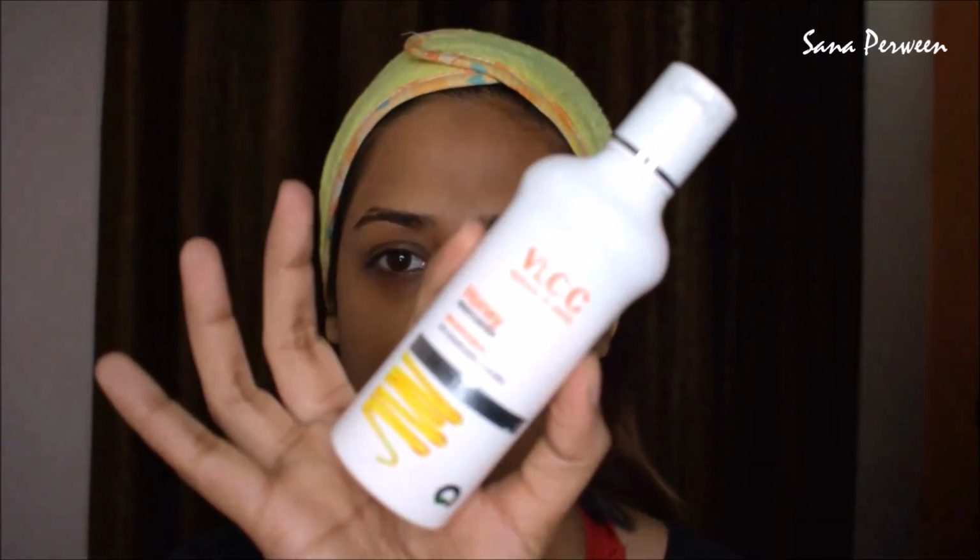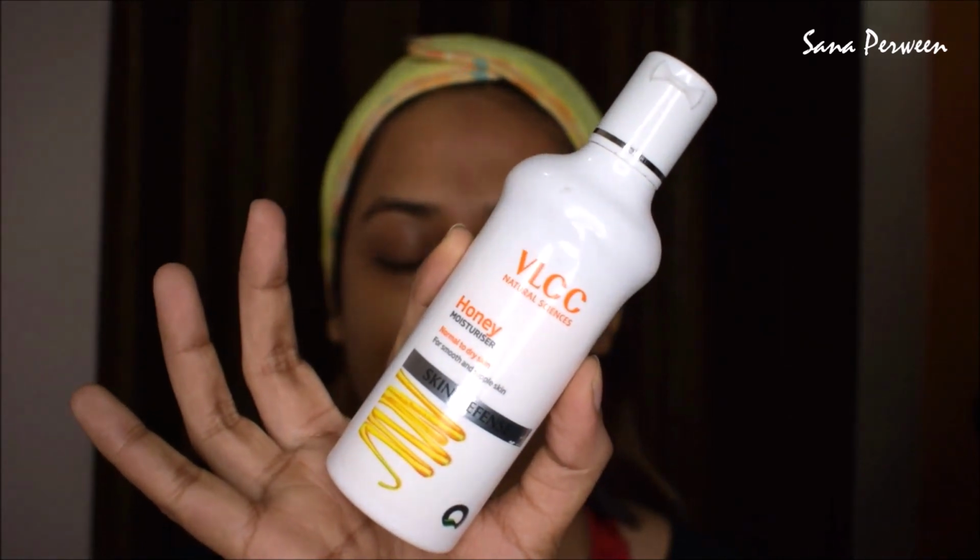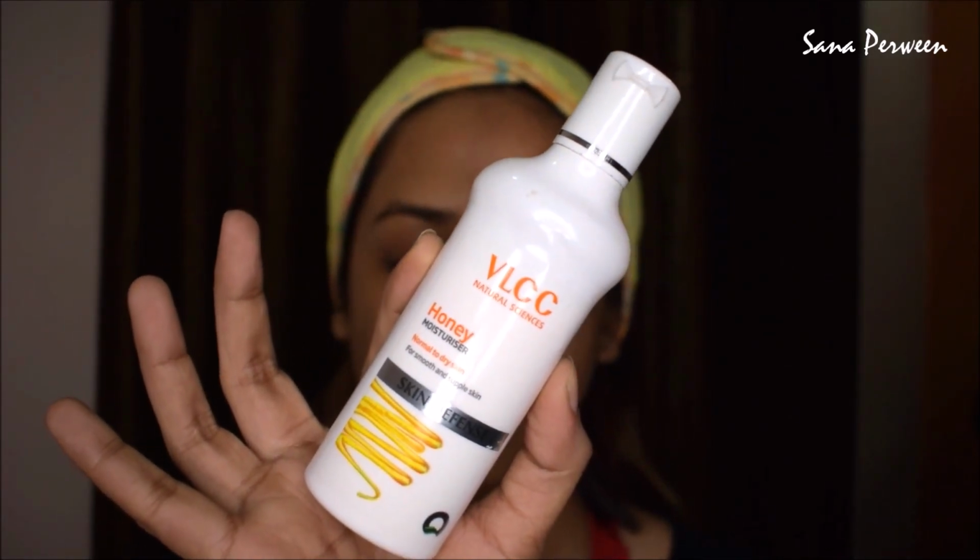Okay, so after that, I like to use a moisturizer, and I know this is a very cheap moisturizer from VLCC, but this is my holy grail when it is winters. I mean, I love this moisturizer, and in summer season I like to use the Lovangrange, which is absolutely beautiful.